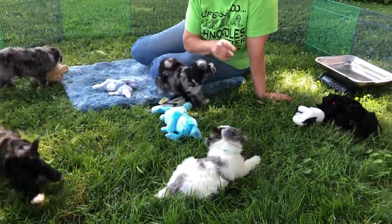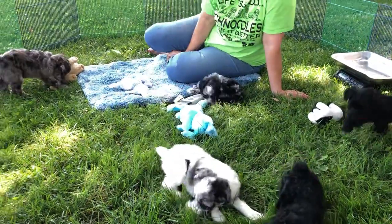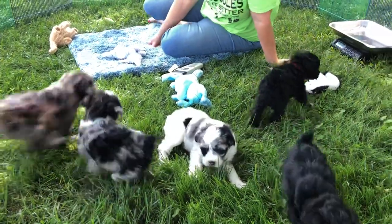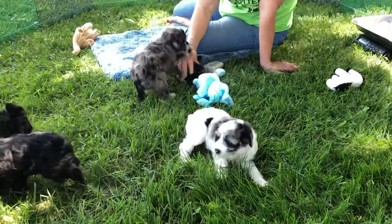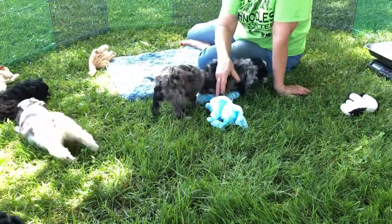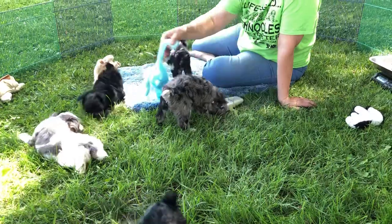Your crate will also have your name on the front of it. That peels off. I do it on removable tape so it does not ruin your crate. Also, your paperwork will be on the back of your kennel, or on the top, in a bag with dog food, in a separate bag underneath your dog food. So a lot of people call me and say, I never got the paperwork. Well, open the package up. It's on your crate, in there with your dog food.